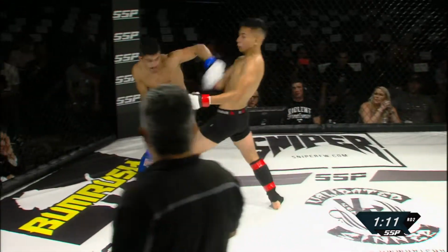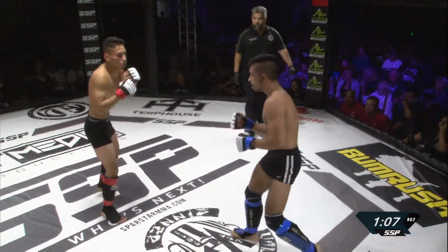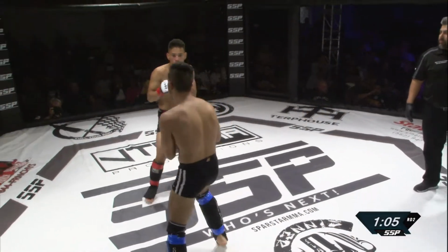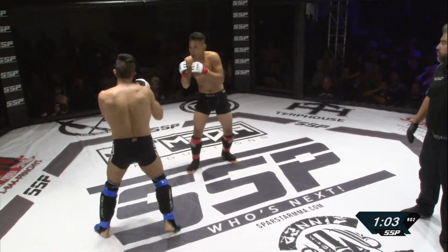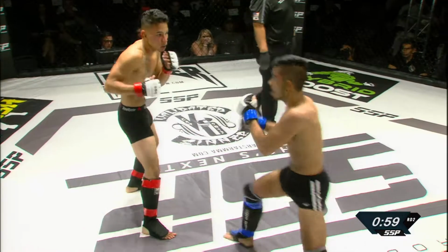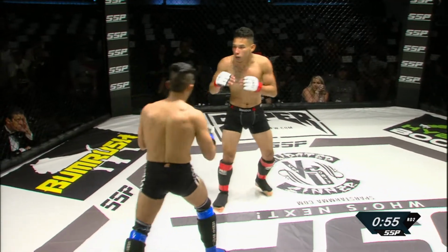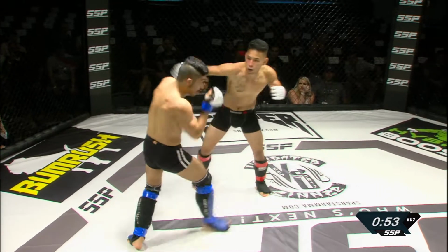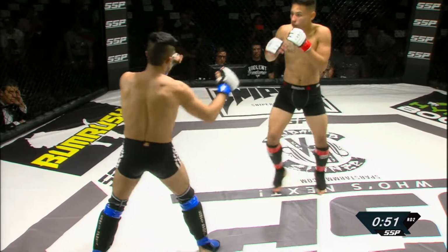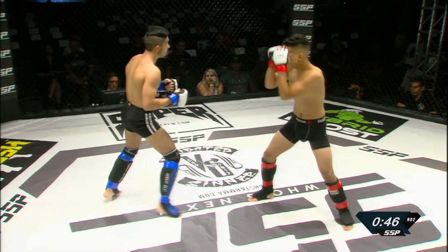But Becerra capitalizes, and then he got cracked. Oh! He got cracked again. He's got to watch out for that left hand. When Becerra throws that left hand, his right hand drops, and I think Nazari's noticing it. Countering effectively with 2 straight left hands in a row. Yeah, Becerra has a chin on him, but he needs to be careful because you don't want to eat too many of those clean left hands.